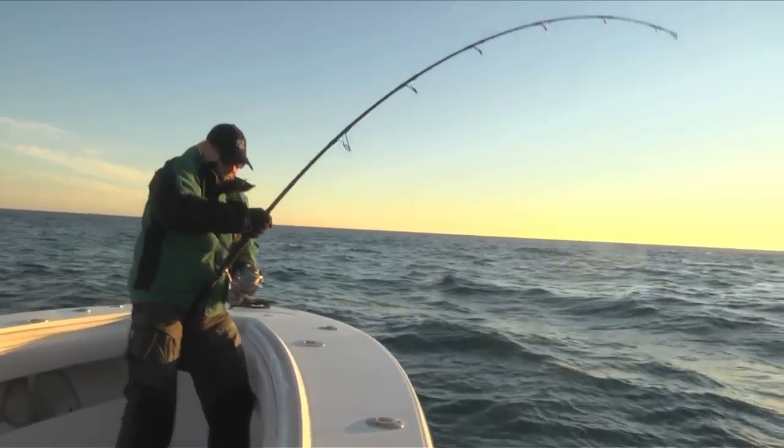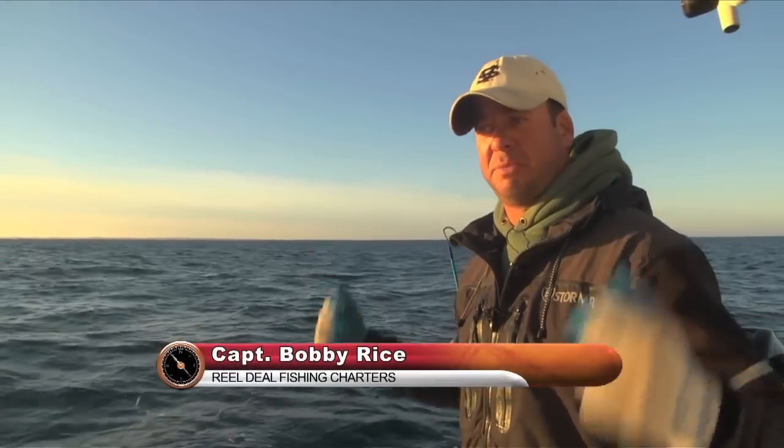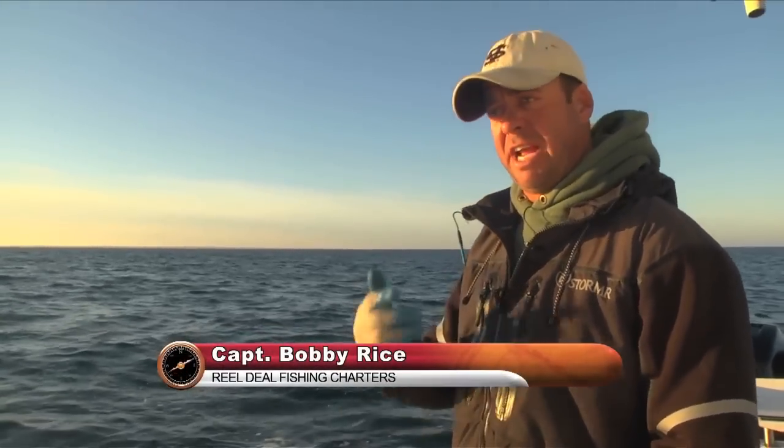Switch the rod out, the fish will feel the different pressure and he might react to it, might take off again. Sometimes they come to you because they're tired themselves, but they definitely notice that transfer from one angler to the next. He's doing a good job right now, putting some heavy heat on him. We're gonna get this fish out pretty quick.